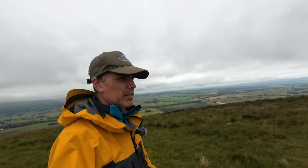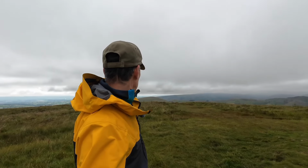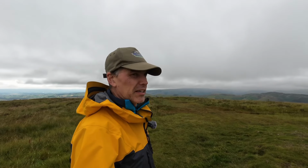Okay, so that's been quite a short one of Little Mell Fell, Great Mell Fell even. Little Mell Fell's just behind us, just over there. And I think we're going to get off here because it looks like the rain's coming in.